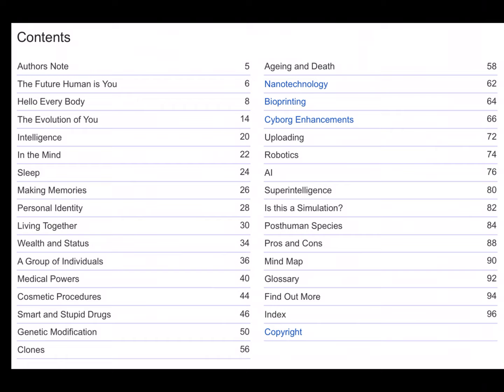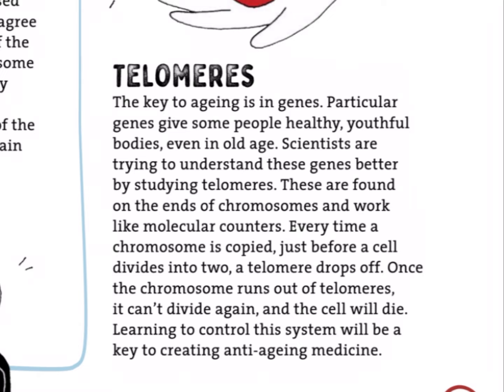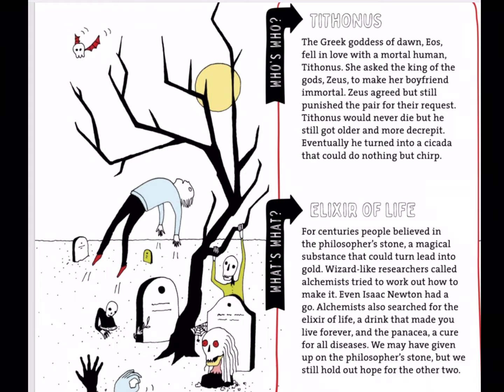Wow. That's quite the issue. So they do get right into death and start talking about cardiac death and brain death. Telomere is the key to aging in the genes. Particular genes give some people healthy, youthful bodies, even in old age. All that interesting stuff, which leads to a quick teaching on Greek mythology.